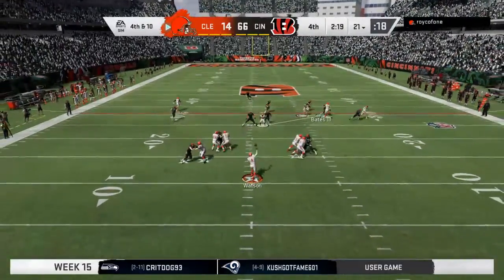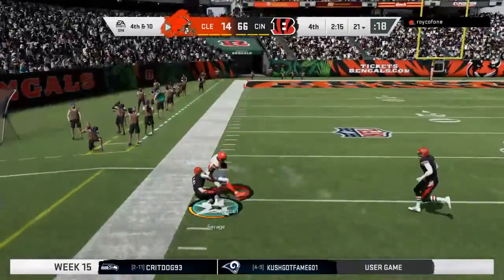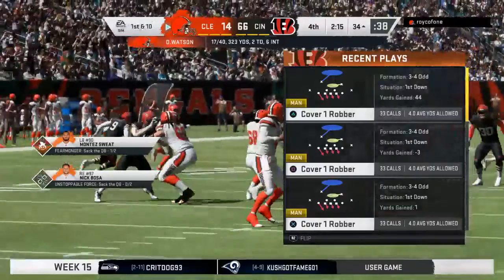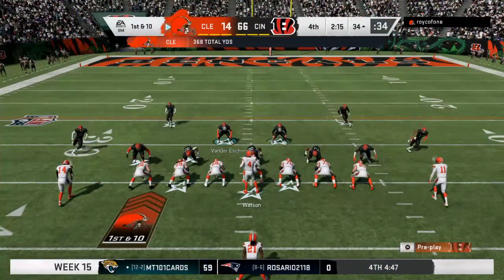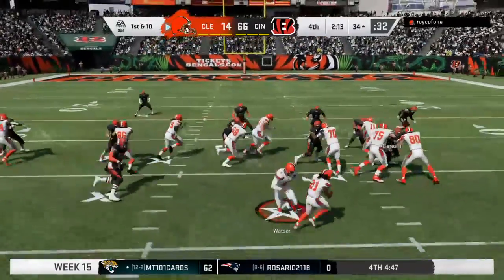Watson now throwing on fourth down. He's going to loft one. He's got a man, complete. No reason not to try it there, and they do indeed convert on fourth. So the big play changes the complexion of things. Here's 1st and 10 just outside the 30.